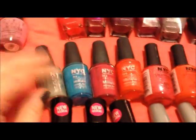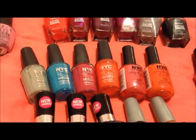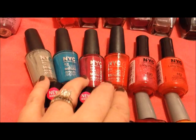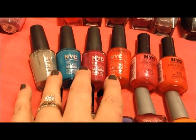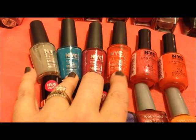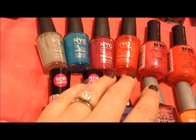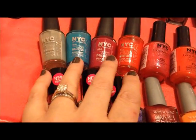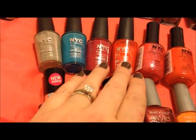Then we move down to NYC, and this is what really made me want to do this clean out. I'm pulling these out, and I went through a phase where I collected all of these little NYC In A Minute nail polishes, because they're really inexpensive, under $2. They go on really nice, they dry really quickly, and they had a whole whack load of colors to choose from. I went through a phase last year, or the year before, where I collected all of them. Then I whittled them down, and I think I'm going to whittle them down even more.